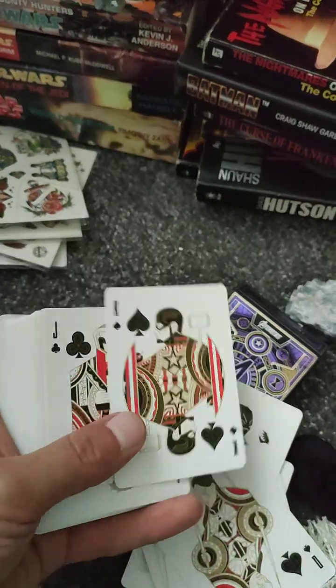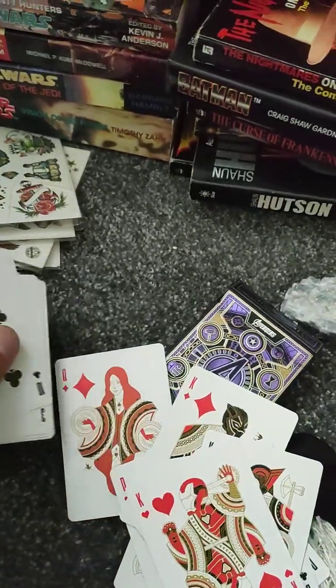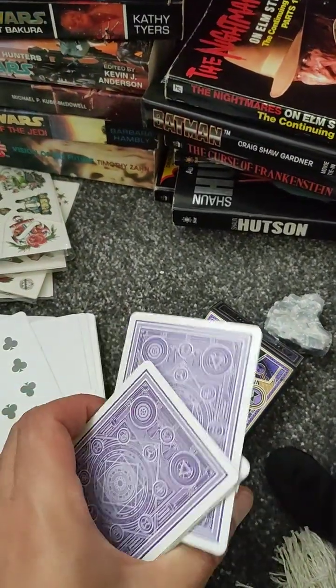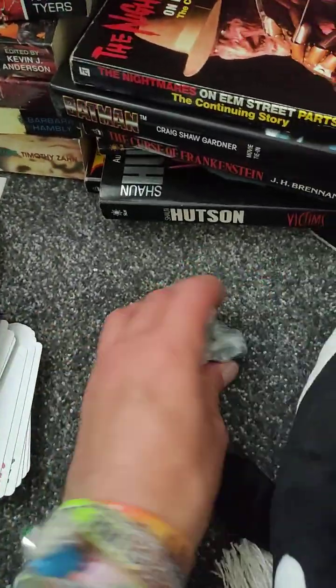Some of these I don't know. Captain America I know there, and that's obviously Star-Lord and Thor and Iron Man. But yeah, some of these Avenger people I really don't know. They're quite nice cards though. They feel really, really high quality, and the box has got a nice shine to it. But yeah, £2 is still a lot of money.